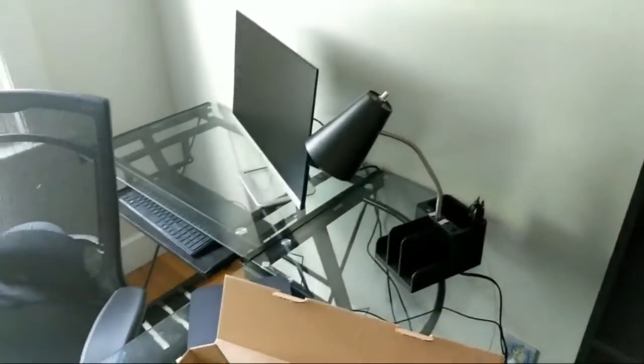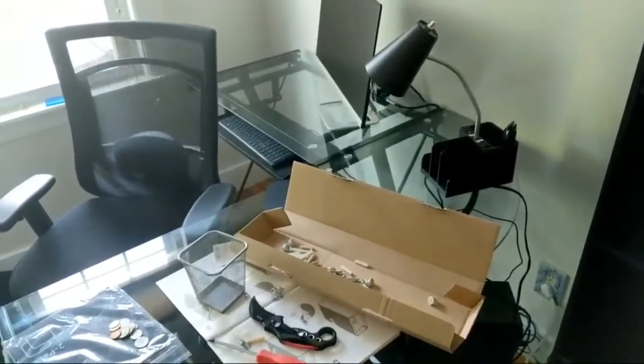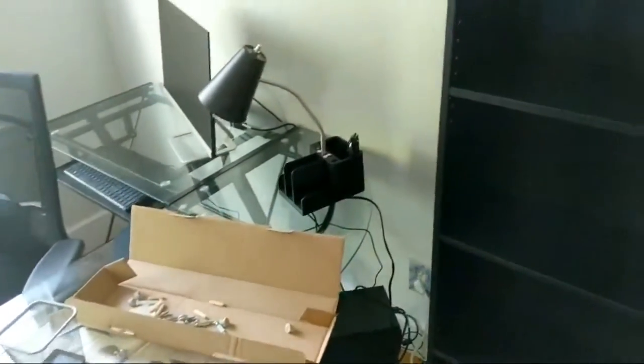Yeah, exactly, Kirk. This is where I'm going to do most of my video work and photo editing. I figure having a dedicated space as opposed to trying to do everything in shared living space in the living room of the apartment would make me a little bit more productive.